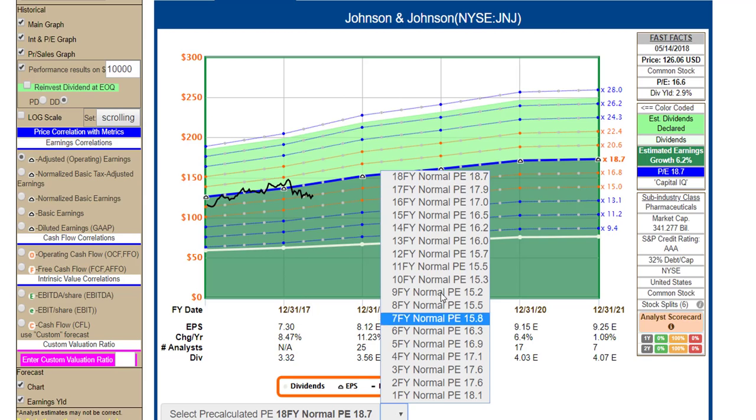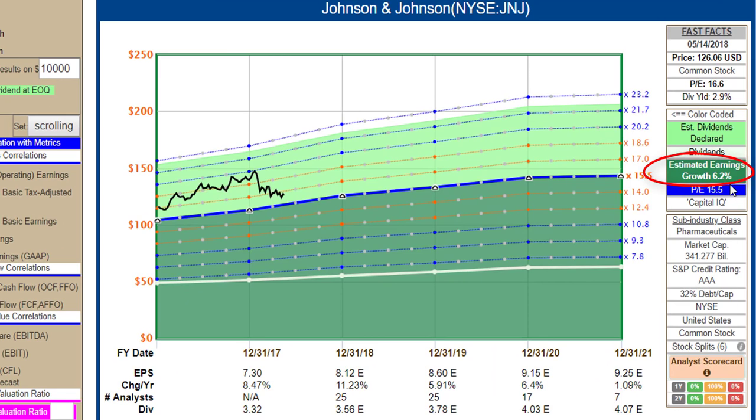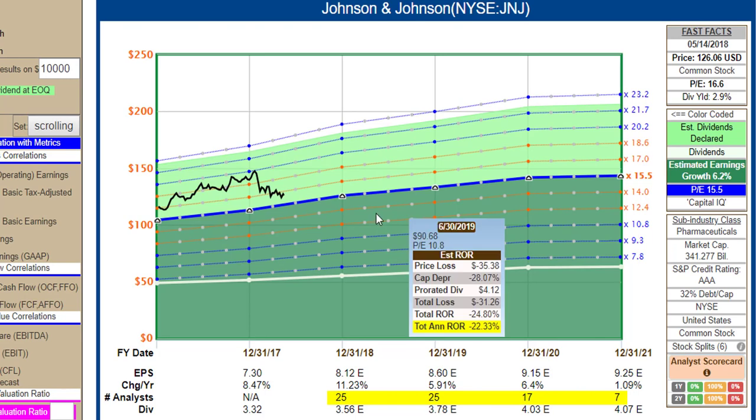So let's go back and examine what historical multiples have been. Now, we can see that there were times when Johnson & Johnson was trading at a 15 to 16 PE. More recently, as I showed you earlier, in 2017, the PEs got high up into the 17 to almost 18 range. So let's pick a more rational or more conservative PE, and let's go ahead and do 15.5 here. So if Johnson & Johnson were to grow earnings at 6.2%, which is the average of these growth rates listed at the bottom of the graph, pretty widely followed, the analysts drop off down to 7 by the time you get to 2021.